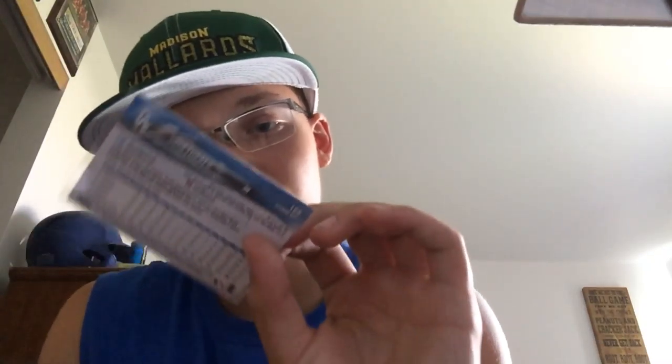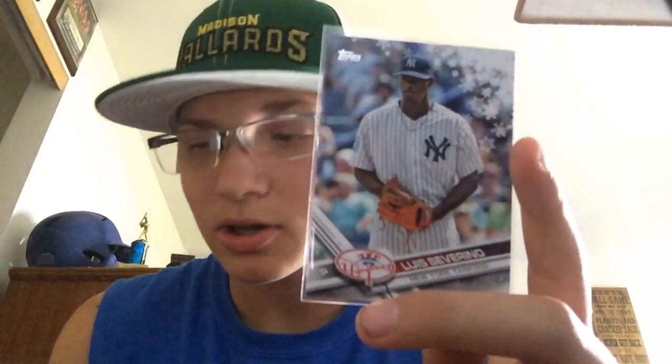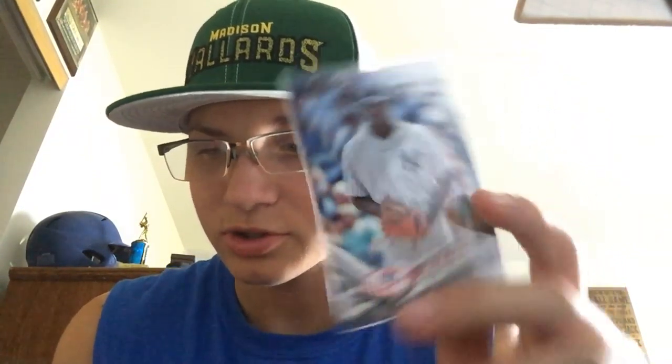But Jose Altuve. Another fave. Justin Turner. Oh, I thought it was gold, but it's not. Another Justin Turner. And then Luis Severino. I like him. He's a great player. Great pitcher. And then Yadier Molina.